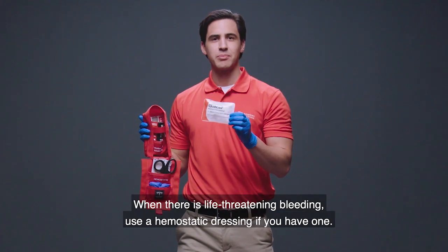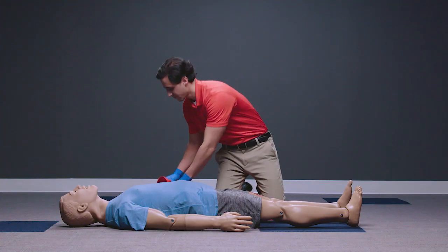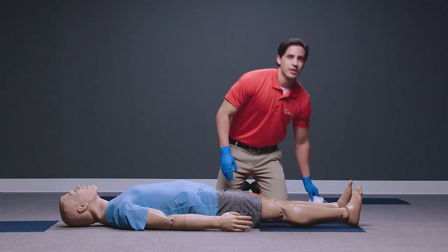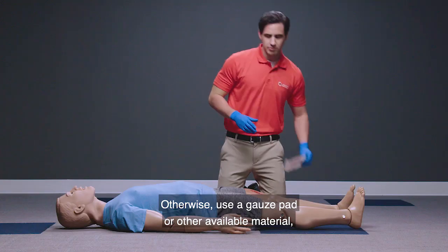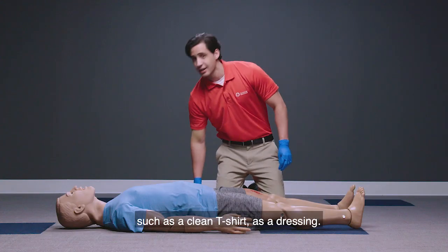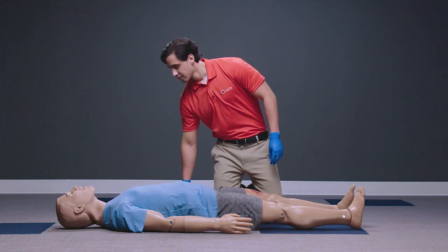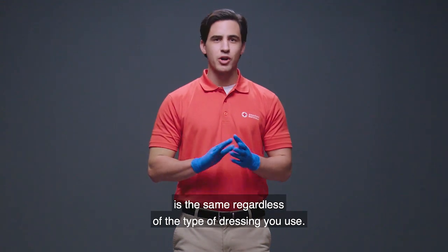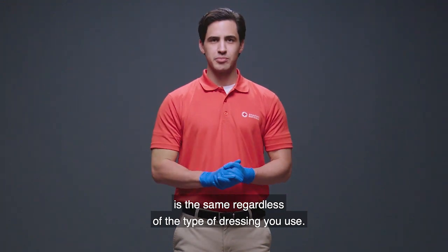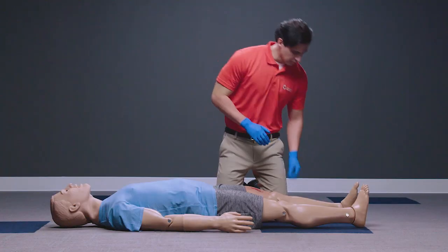When there is life-threatening bleeding, use a hemostatic dressing if you have one. Otherwise, use a gauze pad or other available material, such as a clean t-shirt, as a dressing. The technique of applying direct pressure is the same regardless of the type of dressing you use. Place a dressing on the wound and push down with both hands.